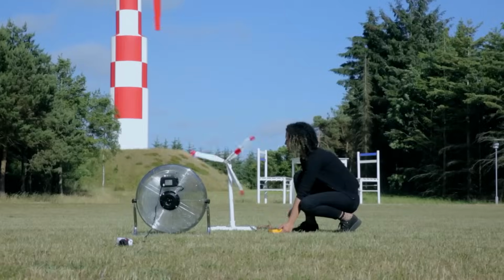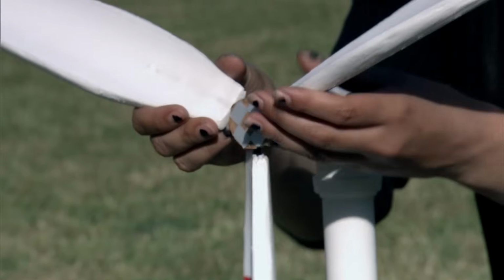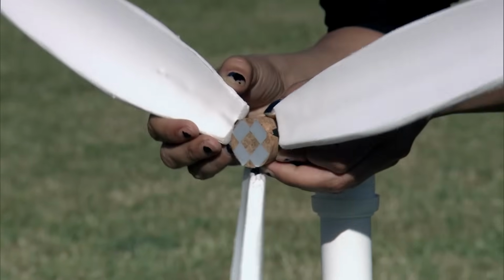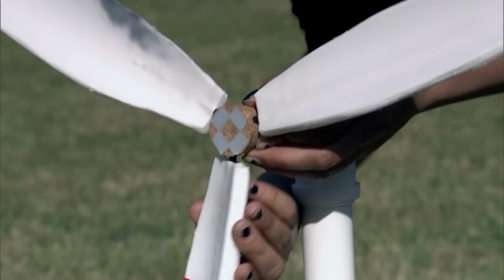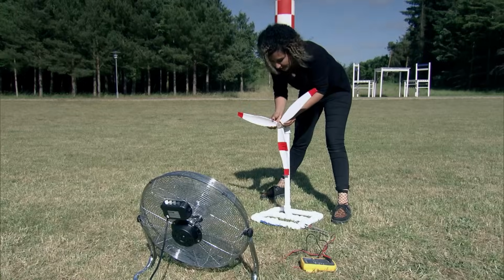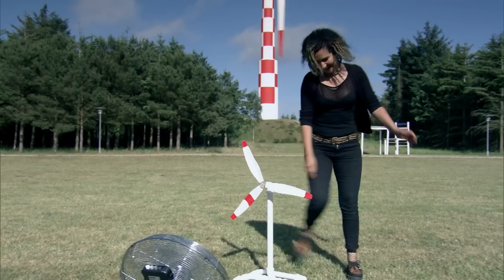But pitching can have an even more dramatic effect. I'm changing their angle so that they will face the wind almost entirely, eliminating the lift that is created by the turbine blades. And when I take my hands off, no more rotation.